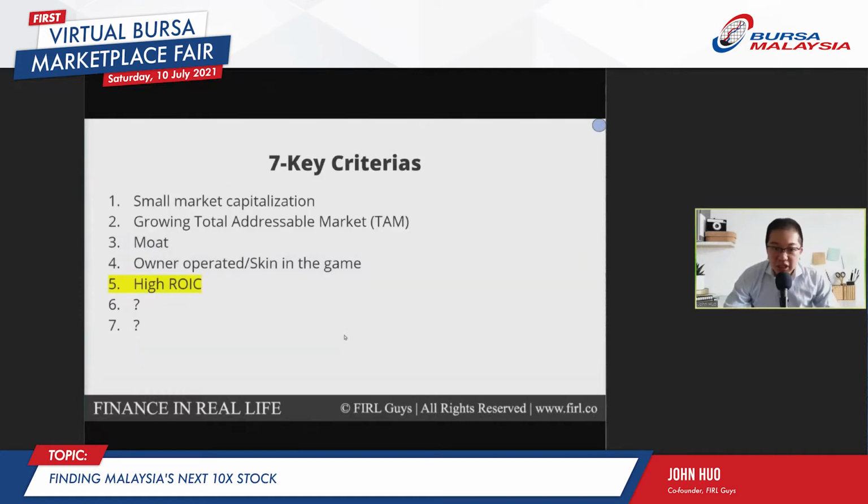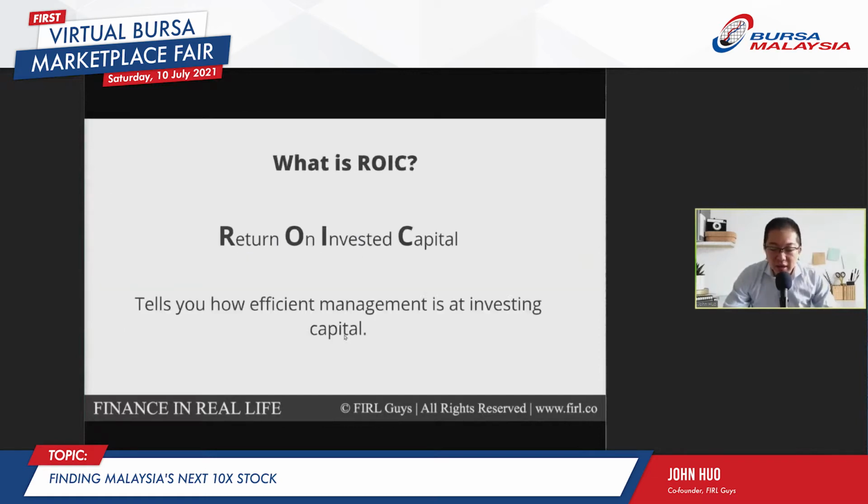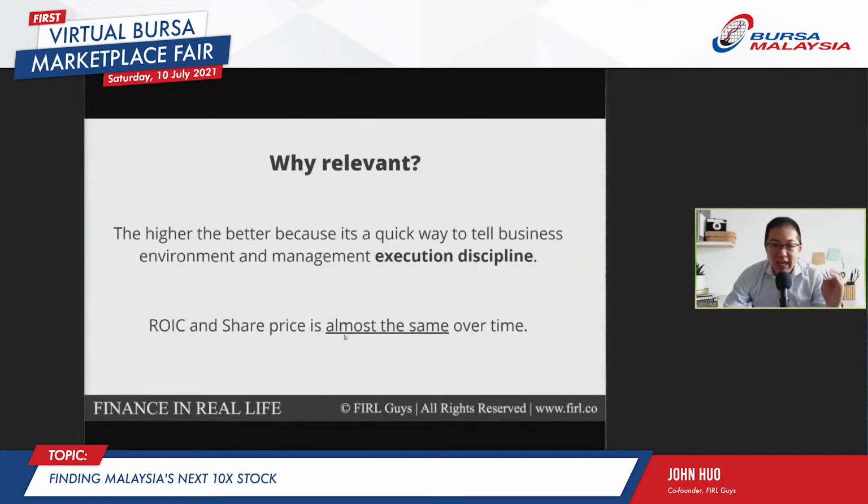The fifth criteria is actually high ROIC. Now, I'll describe ROIC as return on invested capital. Why is this number important? It is a measure to tell you how efficiently a company is managing capital, right? So, to illustrate this point, once you see a higher ROIC, expressed in percentage form, you can quickly tell whether the environment and the management has a certain execution discipline. And when they have that execution discipline, you will see that the ROIC and the share price will actually grow in tandem over time.